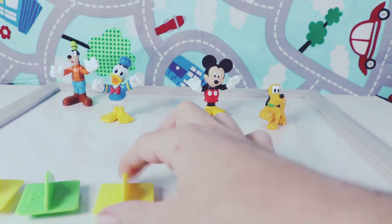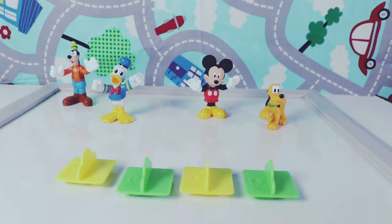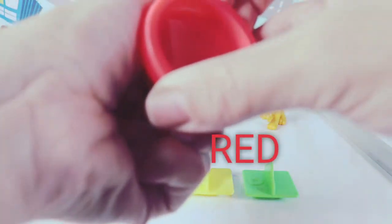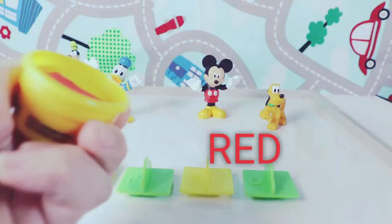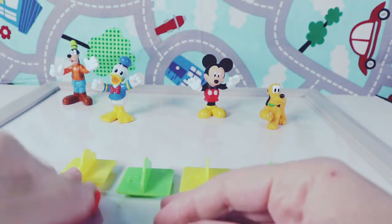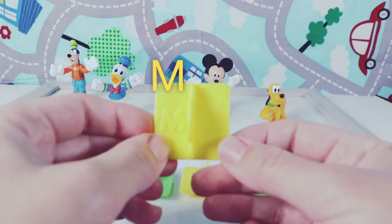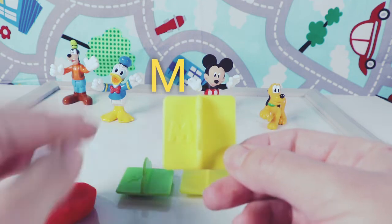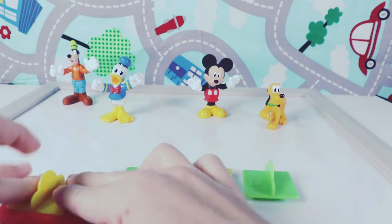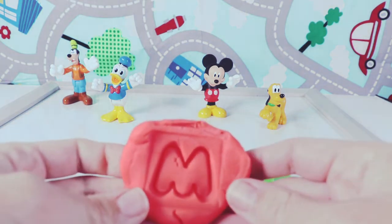Now, let's see if we can make some letters with Play-Doh. First, we have some red Play-Doh. Let's see if we can make a letter with the red Play-Doh. I'm opening up my Play-Doh to make a letter. Okay, here I have my M. Now say it with me at home, boys and girls. M. Let's make the letter M and figure out whose name starts with the letter M. We're making a red M for our friend.